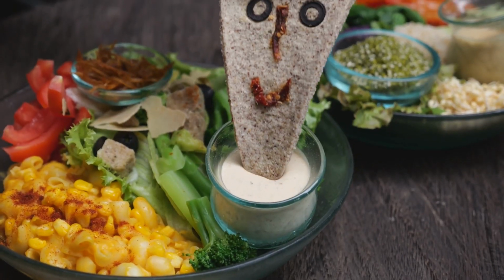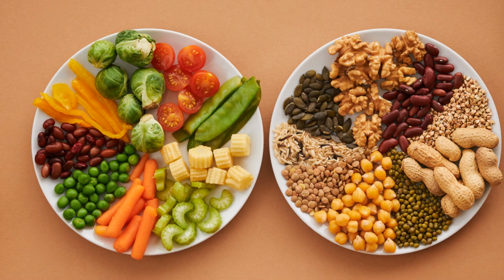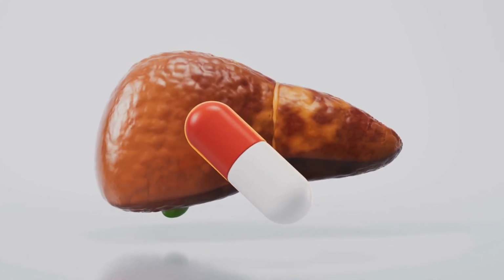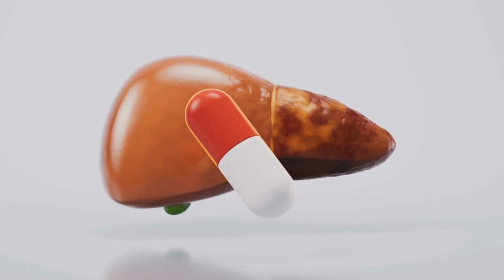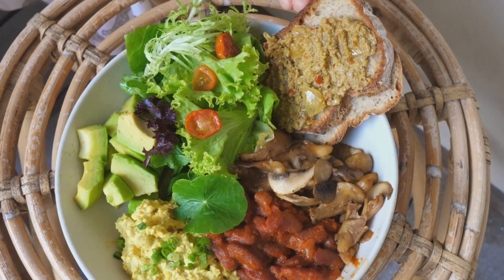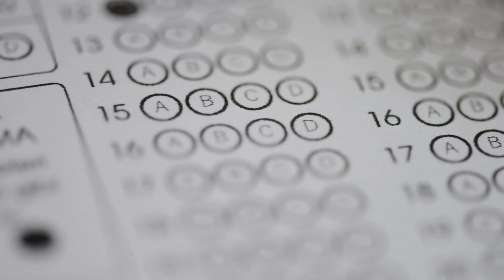For someone looking to support their liver, shifting the balance of their protein intake more towards plant sources can be a very effective strategy to reduce the metabolic burden on this vital organ. It's not about eliminating animal protein entirely, but about finding a healthier, more plant-forward balance. And that's a wrap. We've made it through all 10 questions.